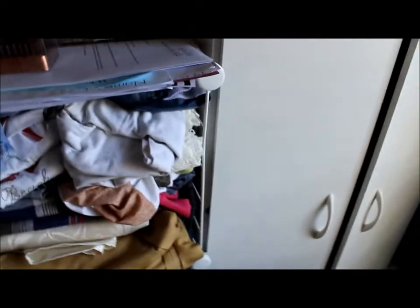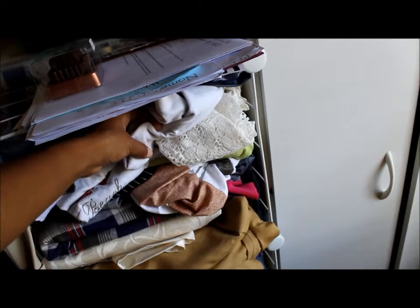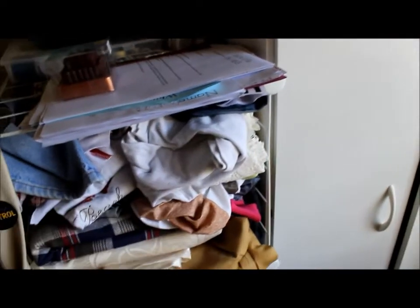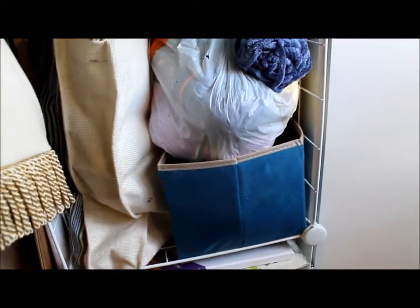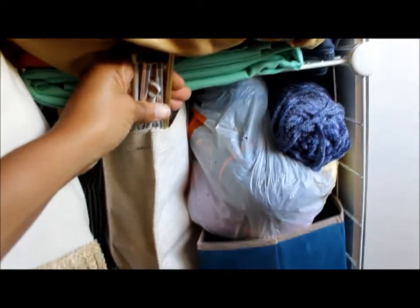And then there's more fabric here. This is mainly clothes than it is fabric. Actually, I think it's a mixture of both, like equal mixture of both clothes and fabric, clothes that I want to do something else with and fabric that I need to use. And then on the second shelf, I have yarn in here, and yarn in here, because I crochet. I haven't crocheted in a while, but I do crochet. And then I have like my crochet, these are knitting needles actually. I don't know how to knit. I learned a while ago, but I totally freaking forgot.